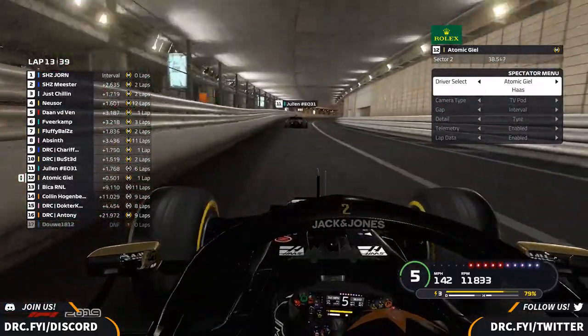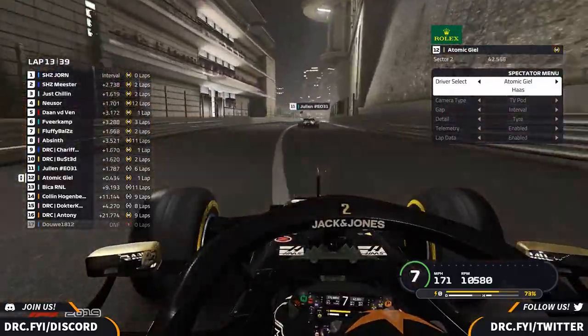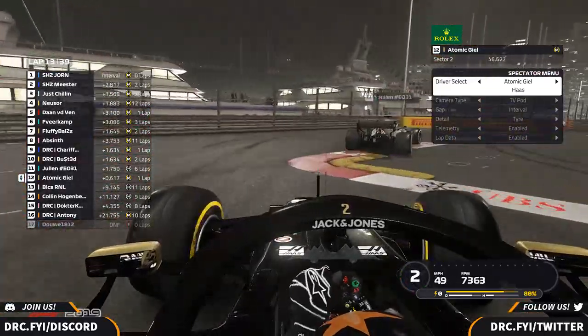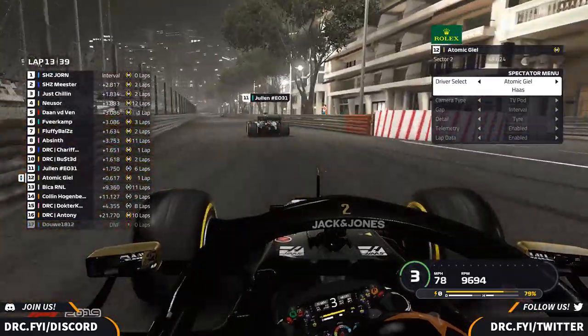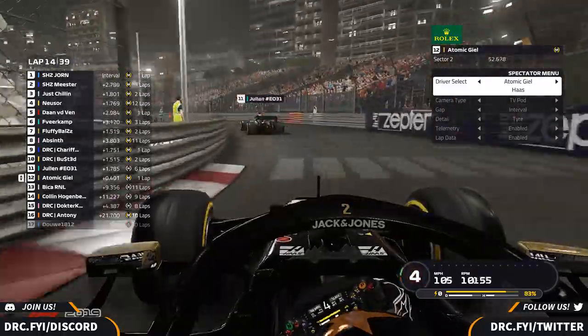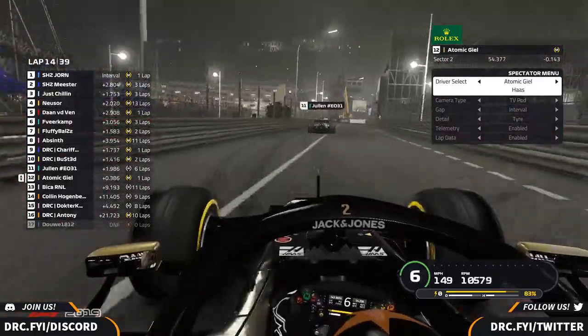It's just this sort of stage where someone on fresh mediums shouldn't have any problems catching up. And, well, I say it shouldn't have any problems. It is Monaco at the end of the day. It's all well and good that you can catch up, but you've got to catch up and pass. That's the hard part, the passing. So we'll see if Atomic can do anything about it.